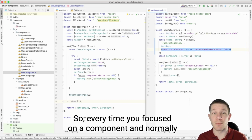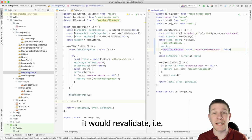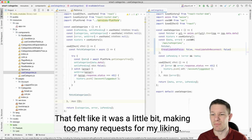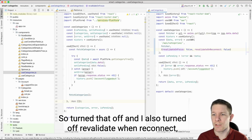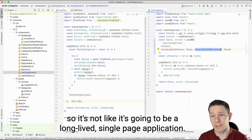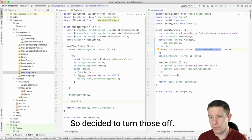So every time you focus on a component, normally it would revalidate, i.e. go and make a request to make sure you've got the latest data. That felt like it was making too many requests for my liking, so I turned that off, and I also turned off revalidate on reconnect. The context of this app is that it's within the BigCommerce admin, so it's not like it's going to be a long-lived single page application. So I decided to turn those off.